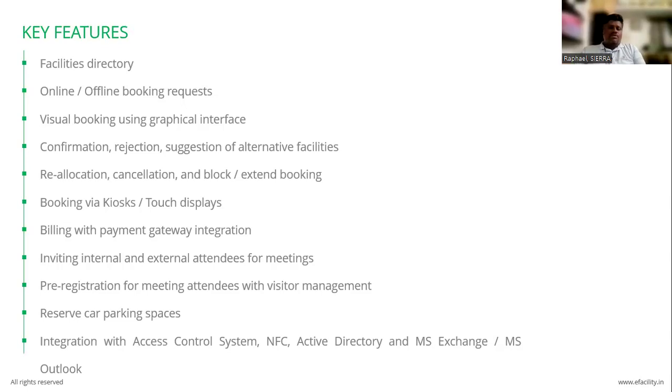We have a visual booking option also available. The end users can visually view the floor plan and see which facilities are available, and based on the availability of the facility, they can book it for a single day or multiple days. So we have that provision.